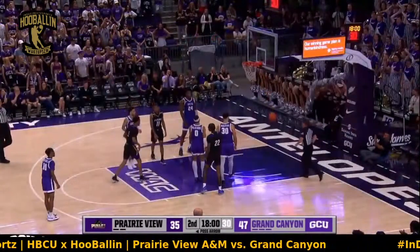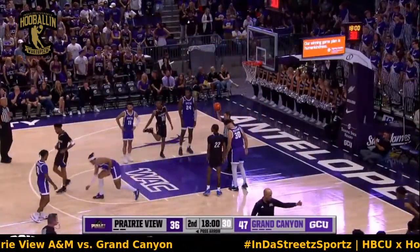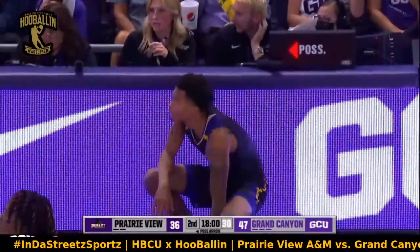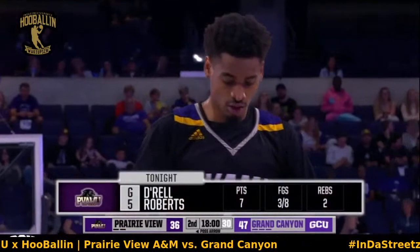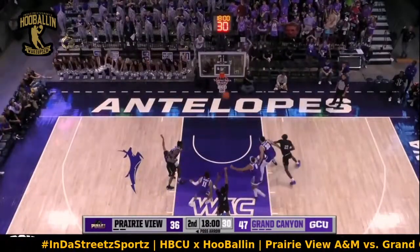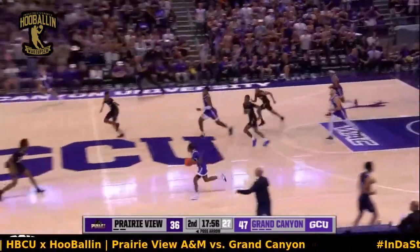This is Roberts. This is the cat that got the flagrant foul. He comes back and draws some contact of his own and goes to the line to try to get some points back. So, yeah, I guess if you're a player, you always want that coach to give you an opportunity to make up for maybe one of your mental lapses or a possible mistake and stay on the floor. We highlighted Roberts in the starting lineup as one of these players to watch. He scored 12 in his last game against Texas Tech. He's got the ability to do more damage than that.